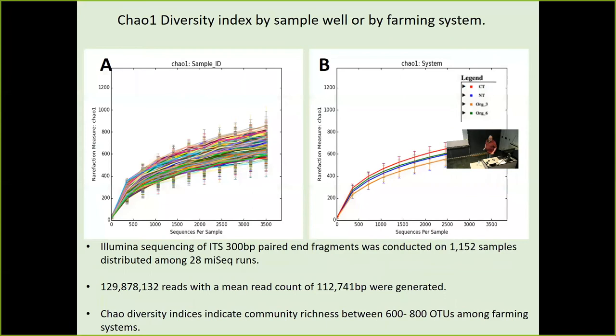the sequence data, here is a rarefaction curve of all of the wells, and this is just to give you an idea of the variance across the whole experiment. We sequenced 300 base pair paired-end fragments and generated about 129 million reads with a mean read count of 112 per sample. We identified, this is actually calling OTUs, between 600 and 800 OTUs in here. When you look at the rarefaction measure based on the systems, there's no significant difference among the systems.